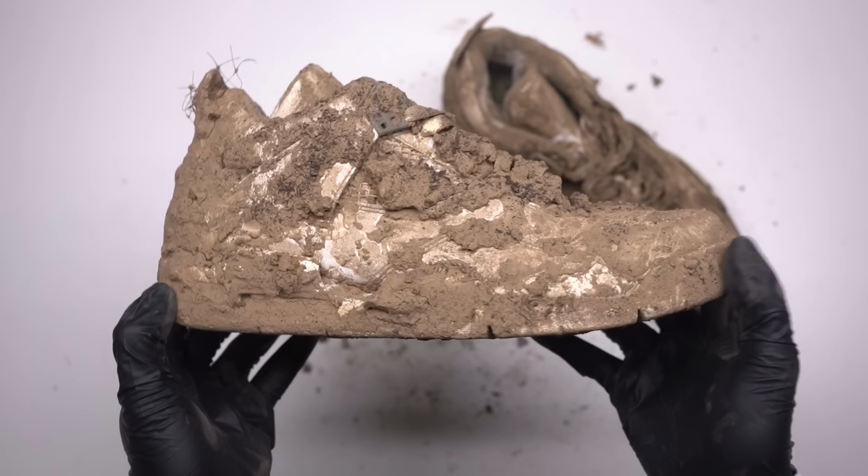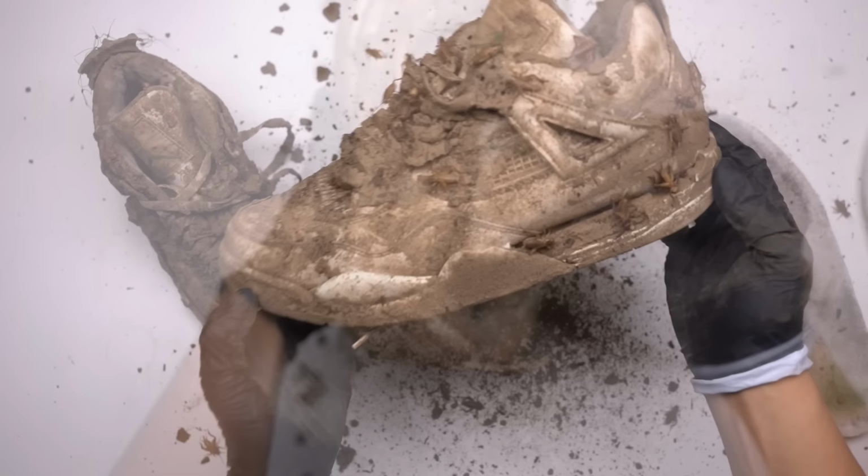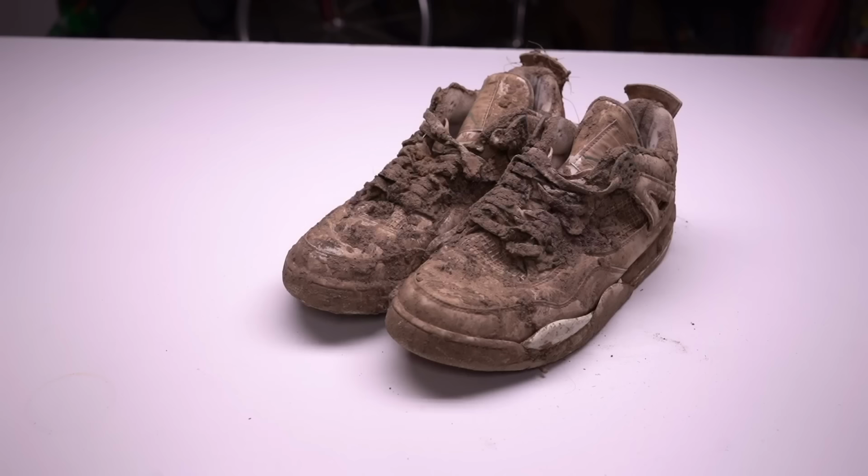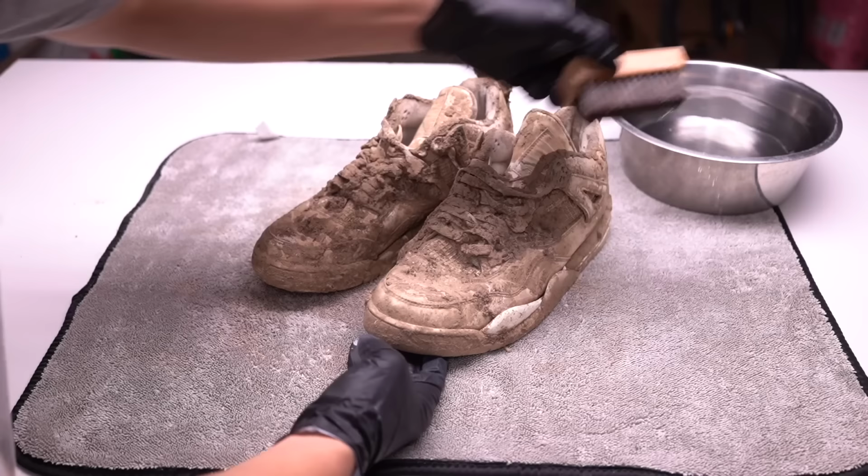I'm gonna see if there's still any loose dirt inside of the shoes. I don't know how many crickets there are in the shoes, but they keep coming out. I'm just gonna use an air compressor to help me out. Alright, hopefully I got all of them out. I just want to clean these shoes and see how bad they are to begin with. I'm just going to loosen the dirt with water and then hit it with the sneaker cleaner just to really go for a deep clean.